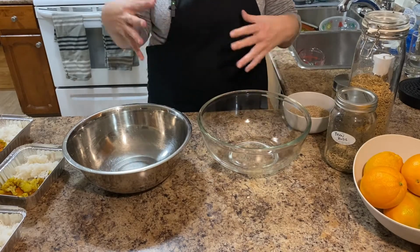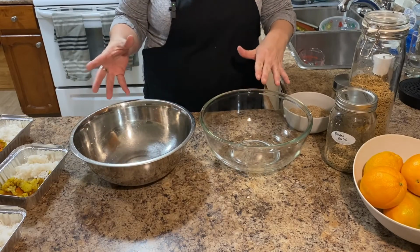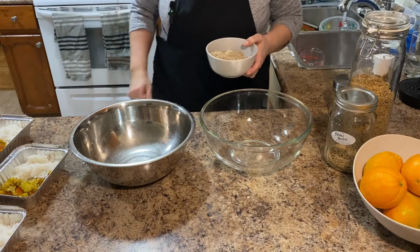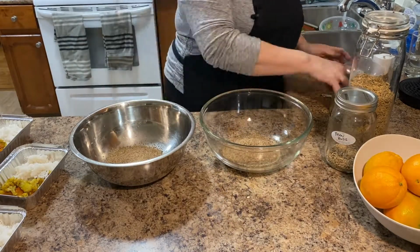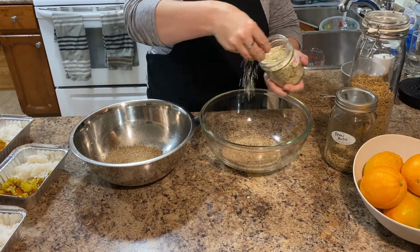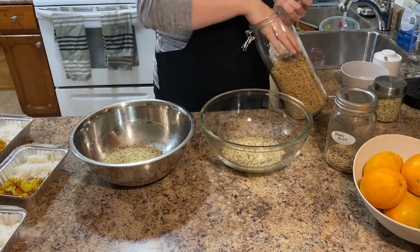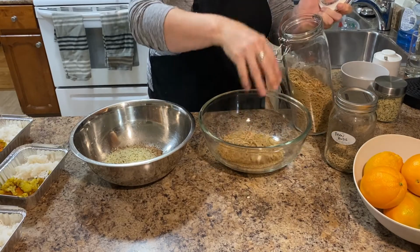If I'm doing a big batch like that, I like to divide them into 2 bowls so I have 2 different flavors to choose from when I pull them out of the freezer. So I'm going to add some flax seeds to both. These are ground flax. I'm going to add hemp hearts to both of them as well because they're good protein. I'm going to add all bran to one and bran buds to the other. There's really not much difference, I don't think, except for the shape of them.